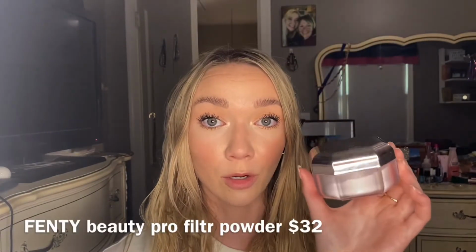Powder is so important to me in the summer because, like I said, my skin is so oily. So I have two powders to talk about today. The first is the Fenty Beauty Pro Filter powder. This is the shade Lavender. I cannot live without this powder. It is so beautiful, and this lavender shade is so brightening on the under eyes. If you have fair skin like me and everything turns your under eyes yellow, hello, Fenty Beauty Lavender powder. It is so good. It's my favorite powder.